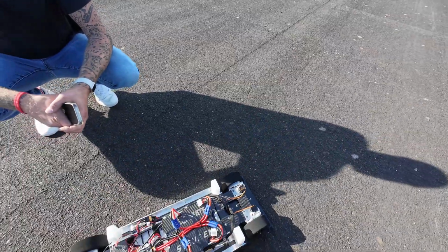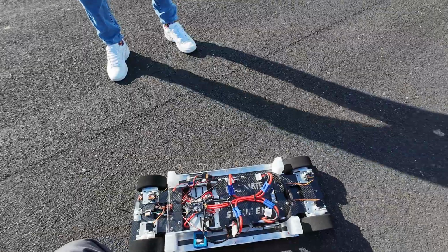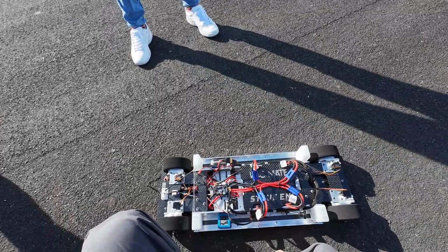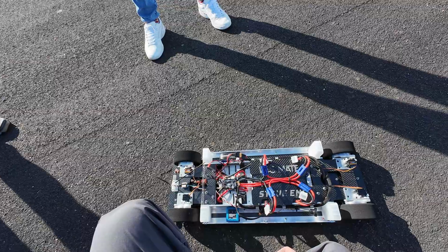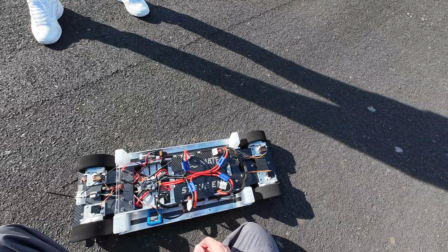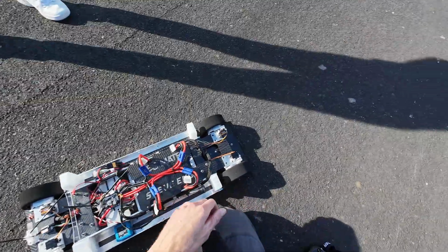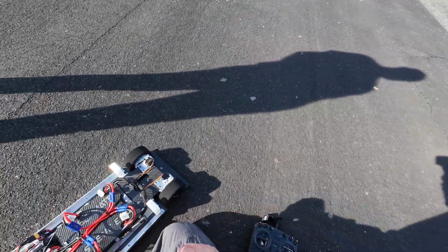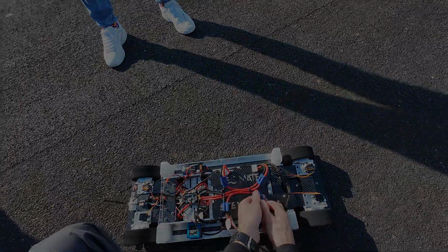Rear wheel drive. Can you make it rear wheel drive or will it not? Yeah, you could do. I've got two motors, haven't I? It probably won't steer very well. I know, but come on, think about the best scenarios. Oh, dude. And we've only got one motor. Yeah. Ah, bugger.